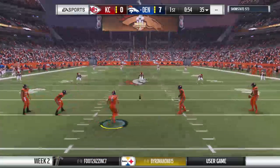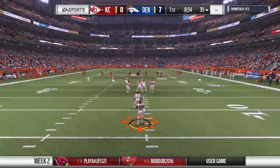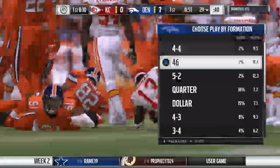After the touchdown, here's McManus now to kick it away. This one taken from the 7. And a good return as he'll be stopped just shy of the 30-yard line. And now here comes Kansas City.